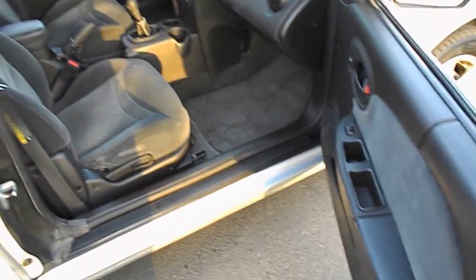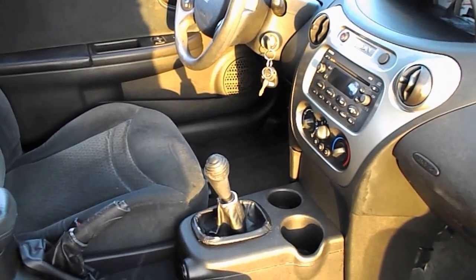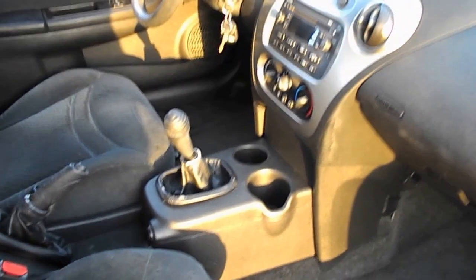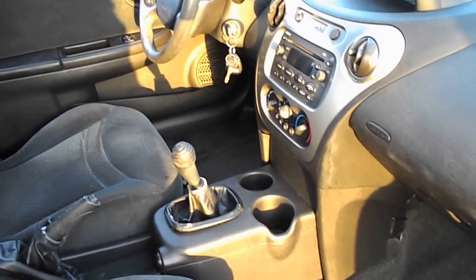And, oh, one thing I hate about this car is if you open the door, even without the key in the door, it has that stupid chime. I'll demonstrate that later. I don't know who wants to see a demo of that, but I'll do it later.